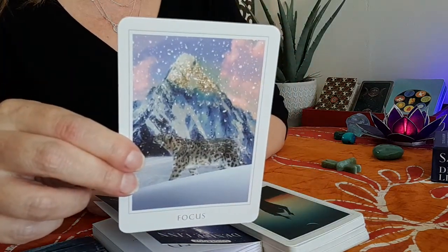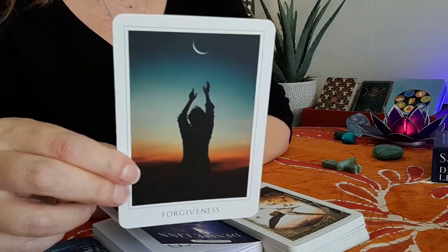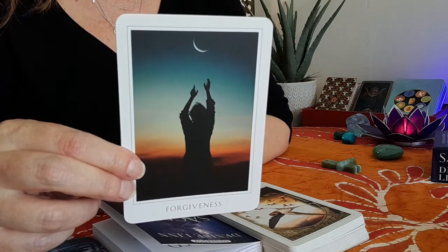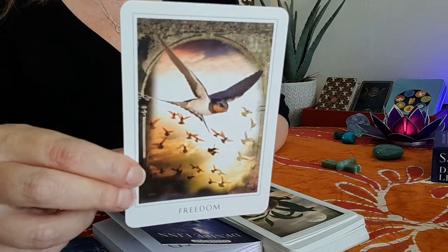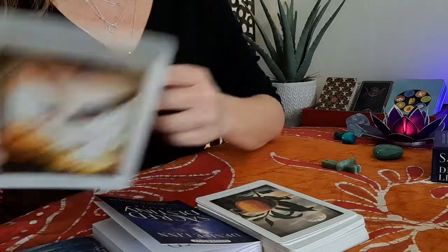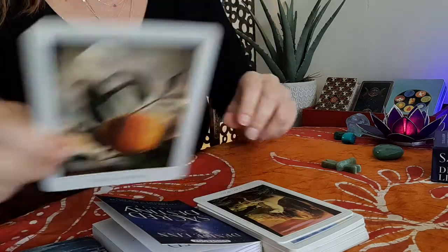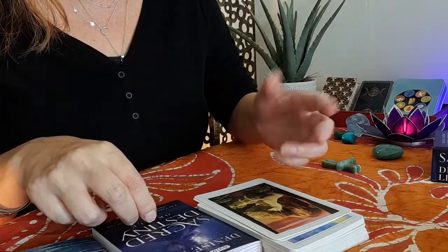Focus. I love that one. That's really quite simple, isn't it? But forgiveness, just giving something up, just giving an energy up to the universe, really. Freedom. What better image of freedom, really, than birds? Fulfillment. The ripening of this peach here, I think, is what that is, along with the full moon. It's the fulfillment of something, of a cycle, isn't it?